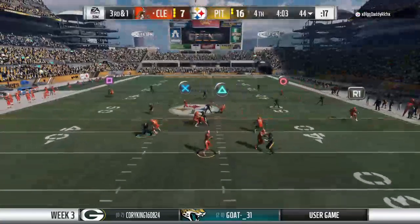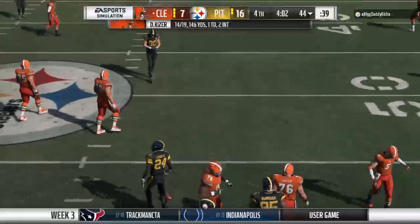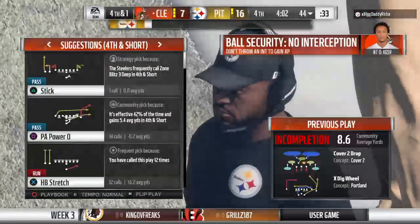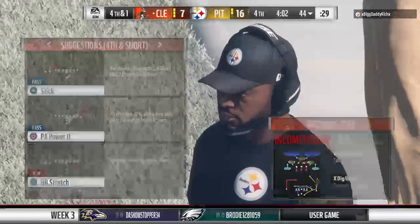On 3rd and 1, here's Kaiser. Oh, he may have gotten lucky. Tried to dump it off underneath on the check down. Nearly picked. Instead, it's incomplete. I guess they're in a situation now, 4th quarter, where they're forced to take some chances, but I don't know that.